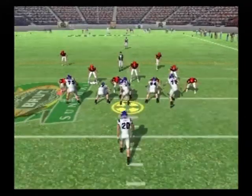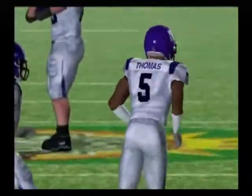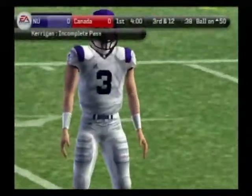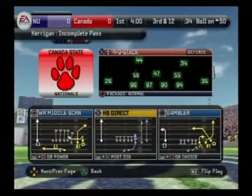Number 3 lines up with 4 wideouts. He gets the pass away. The defense got some pressure and forced a bad pass. I think they've been a little bit more aggressive here with their pass rush, and that time it paid off with an incompletion.